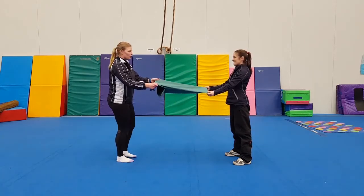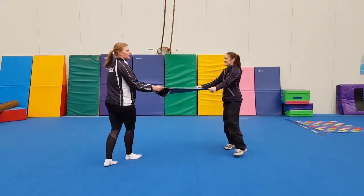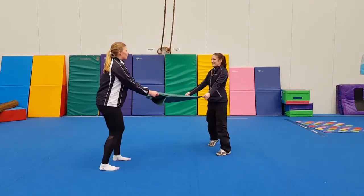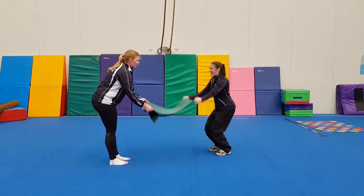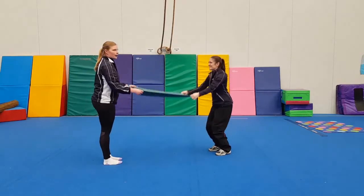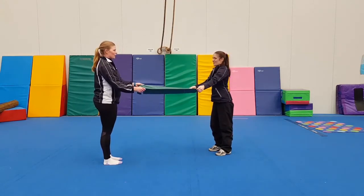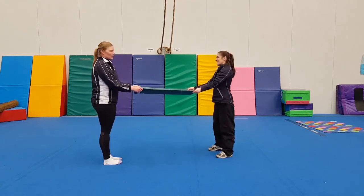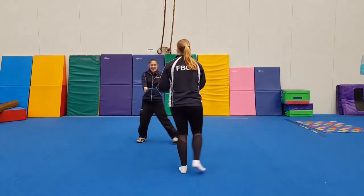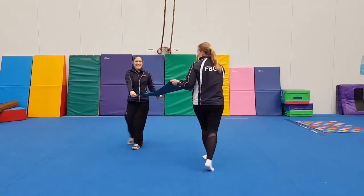Ready. Right. We go. Wheels on the bus go round and round, round and round, round and round. Wheels on the bus go round and round all day long. The people on the bus go up and down, up and down, up and down. The people on the bus go up and down all day long. The wipers on the bus go swish, swish, swish. The wipers on the bus go swish, swish, swish, all day long. Let's see if we can go the other side this time. The wheels on the bus go round and round, round and round, round and round. The wheels on the bus go round and round all day long.